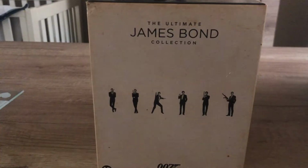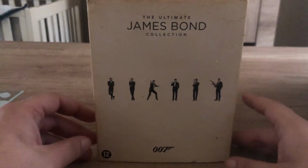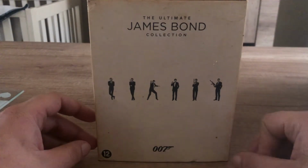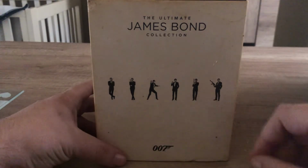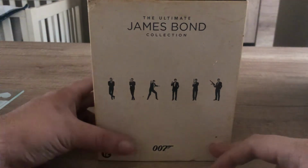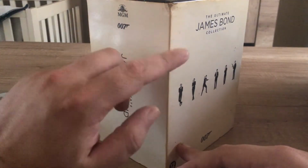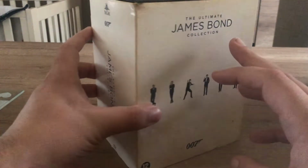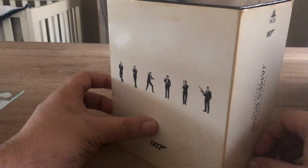Let's move over to the Blu-rays of James Bond that I have. So I can finally sit down at the table again like a normal person. This is the James Bond Blu-ray box set that I own. As you can see, it has an image of all the 6 Bond actors up until this point, of course. Very basic design, and it's been weathered over the years. I probably picked this up around Spectre time.